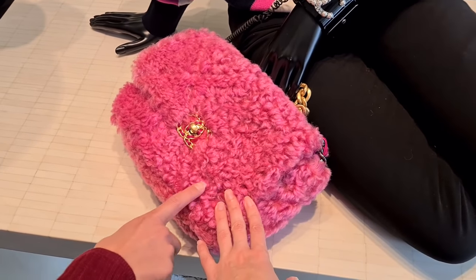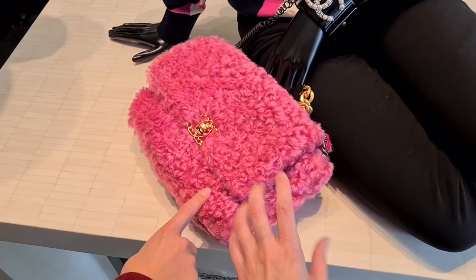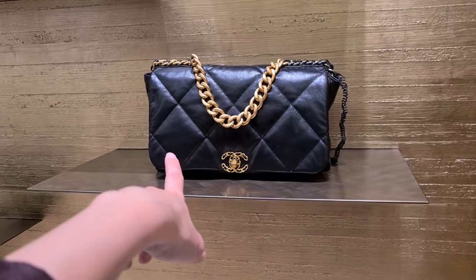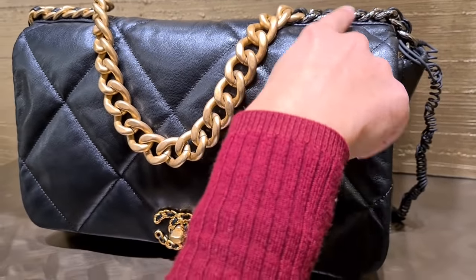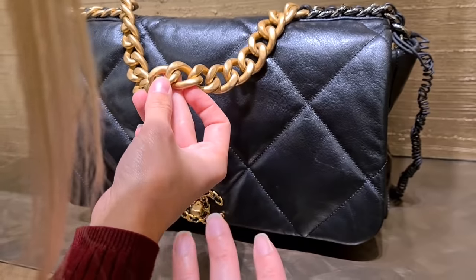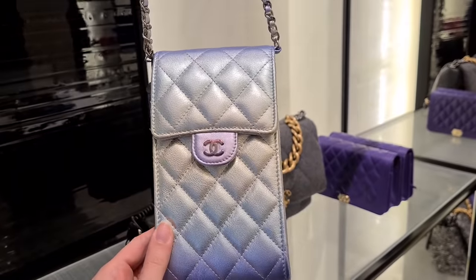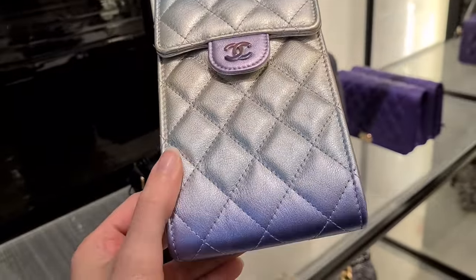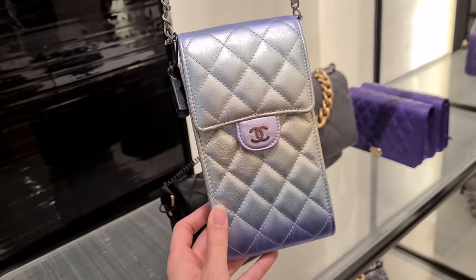What do we think about this? Oh, that's very fluffy. It feels good. Yeah, the color is boom. It looks like it's very, very vibrant. Okay, so you love this one. Yes, but it's too big. I love the combination of this. I love it too, and I hope that one day both me and you will have one. Oh, here guys, we have the phone case at least from the unicorn rainbow bags. This is so sad that they don't come out with a classic flap.